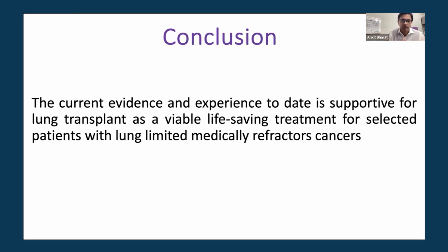We have a lung nodule clinic and a lung screening program, not just for patients who meet the criteria, but we have a mechanism to screen patients who may not meet the conventional criteria. So we are happy to partner and help you. So with that, I'll stop and I'm happy to answer any questions.